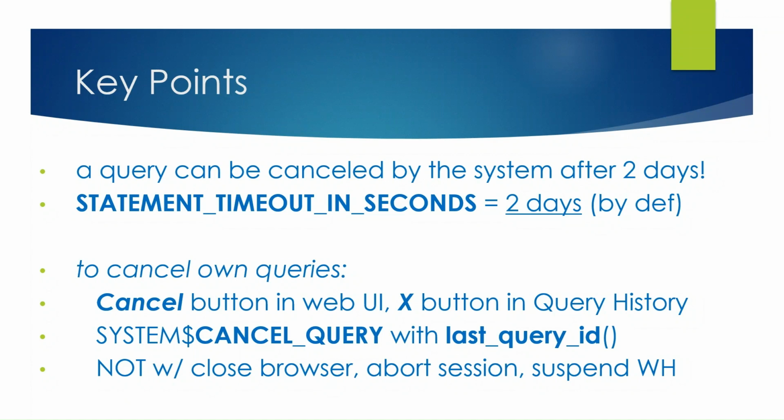To cancel your own queries, remember, your own queries, you have, as you've seen, the cancel button in the web UI that you can click to make sure that the query stopped. You also have an X button in the query history. We didn't look at this, but it's there. You can scroll to the right. It was hidden at some point. It is hidden on the right. You have to scroll to figure it out. That's an X button there. Can you imagine this?